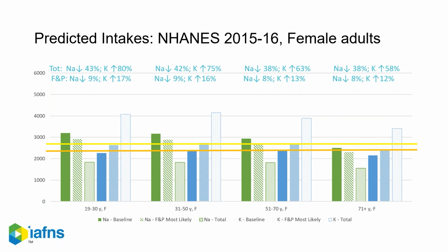In the feasible and practical replacement scenario, sodium was predicted to decline between 8 and 9% for women, while potassium increased 12 to 17%. Among women, sodium intake was at or above the 2,300 milligram goal, indicated by the orange line, while for potassium the AI is 2,600 milligrams for females, and you can see our feasible and practical levels are at or below the AI.